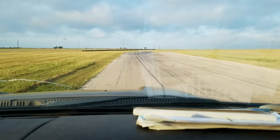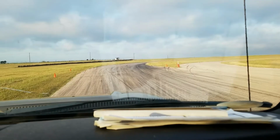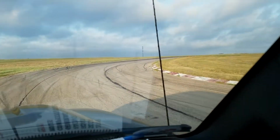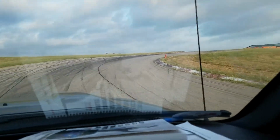There's your other station here too. That's also our finish line. All right, now let's start talking about the corner. You see where the apex is here? It's really just crazy. It's just the way that this track was set up originally.